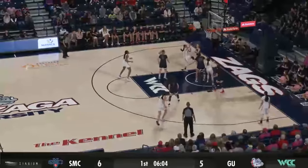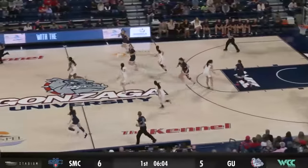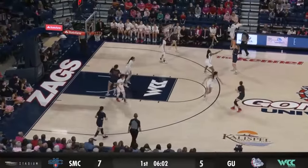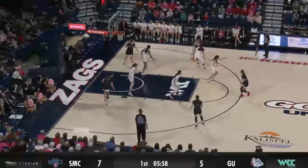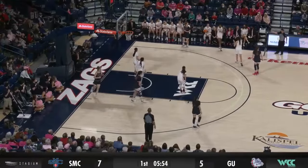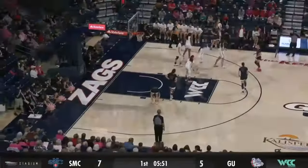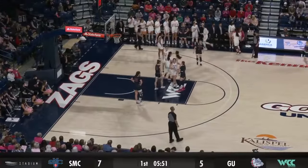Working a high screen there for Kaylee. Unable to make that tough shot off the glass. Whedon down the court to Holland. Dalton working it on Kaylee. Ejim aggressive, looking for the steal there. And another opportunity for subs, Joge finds her way back in the game. And Williams gets her first opportunity on the court.